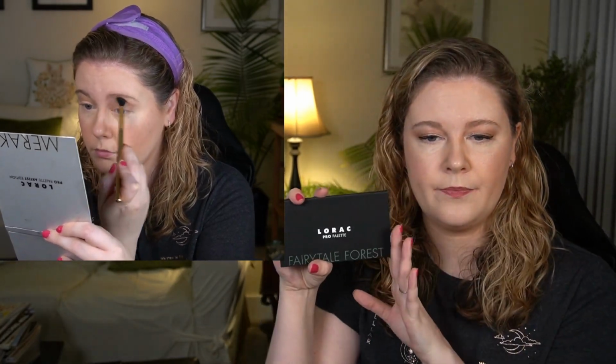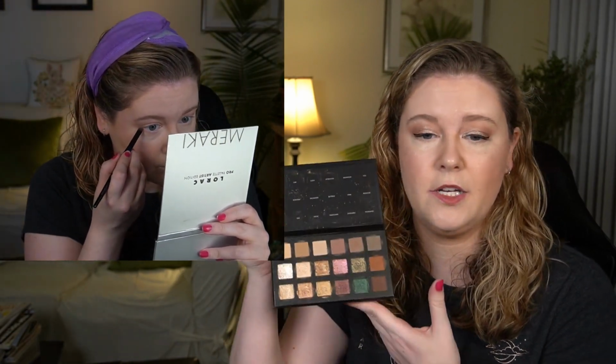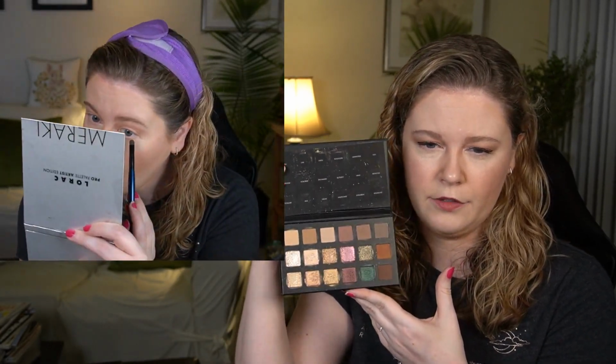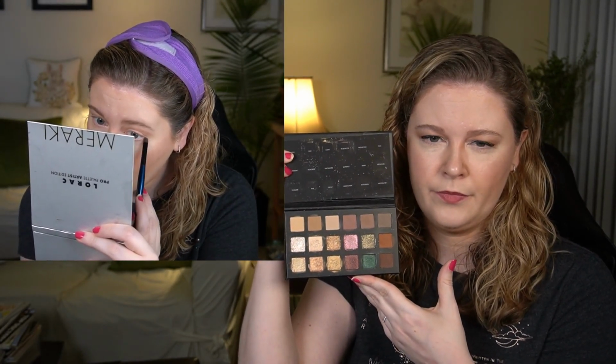So that's the Noir palette, and then I did also do a swatch video of the Fairy Tale Forest palette. So I thought this was going to be limited edition because it came out like in the winter around the holidays, but it's been sticking around. So this one also, you get, I think, 6, 7, 8 mattes, and then 10 kind of shimmers and metallics. And this one has a few more kind of, I guess, jewel tones, I would say.